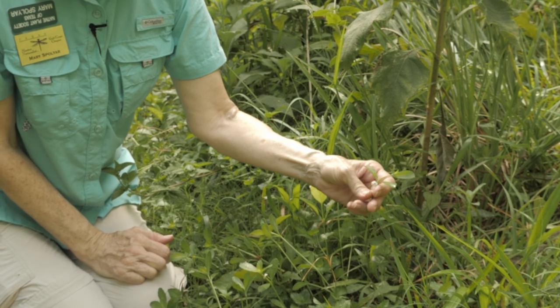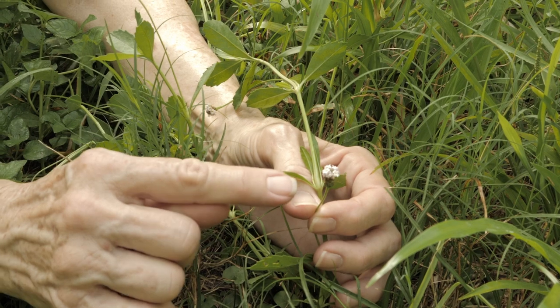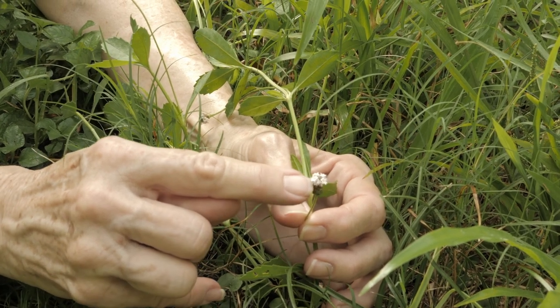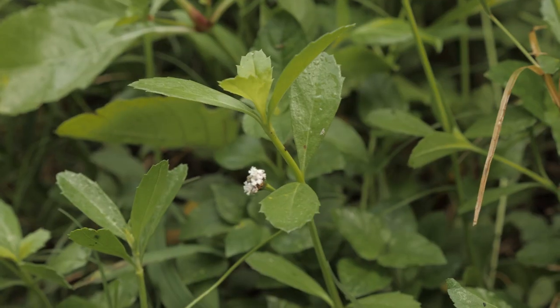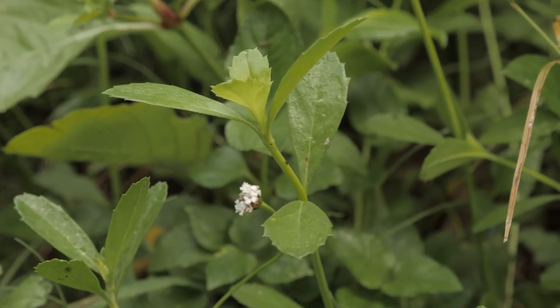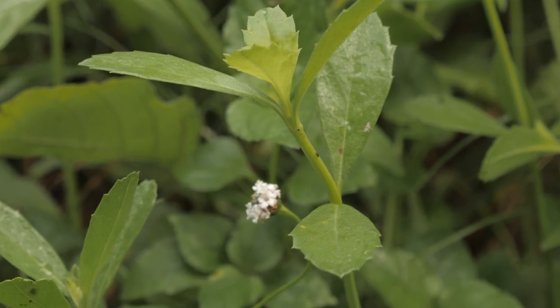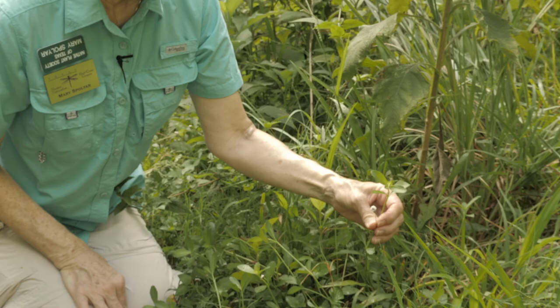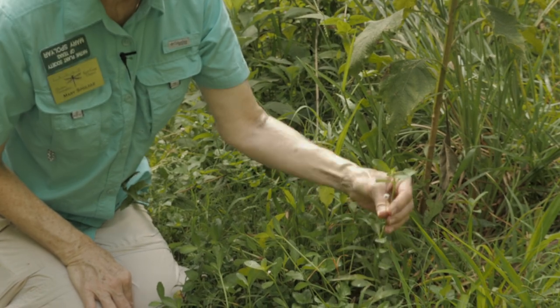It has tiny little flowers. As the flower matures, the bottom part gets longer and longer, and it looks like a very tiny cupcake. This is a great little plant for very small pollinators like syrphid flies. It also attracts small butterflies like the Horace's dusky wing.